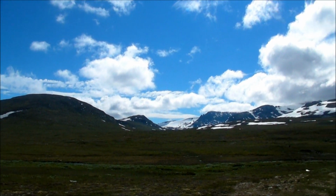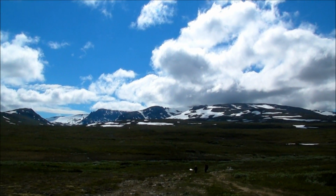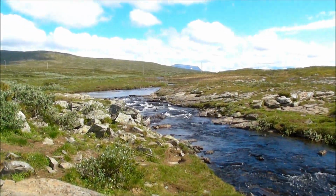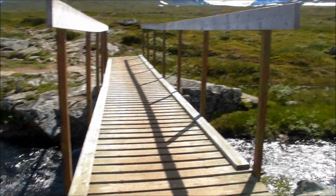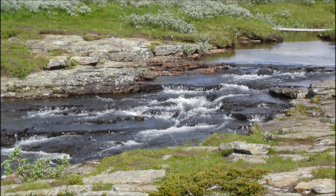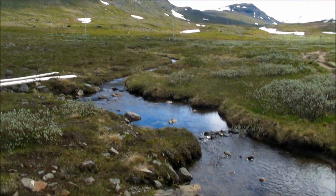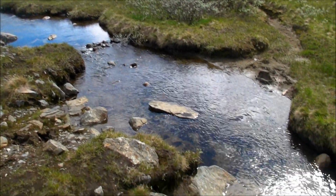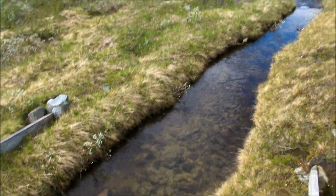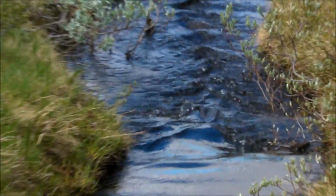Now we are getting close to Sylarna, which is over there and is a mountain chain, which I'm gonna climb the peak of tomorrow. Here is a stream with crystal clear mountain water. This water is better quality than what you have at home in your tap.